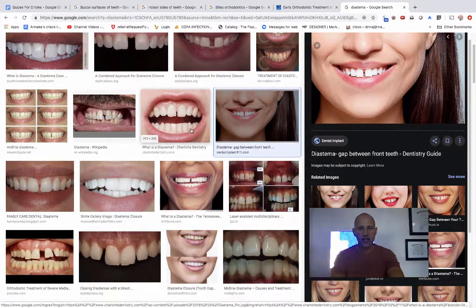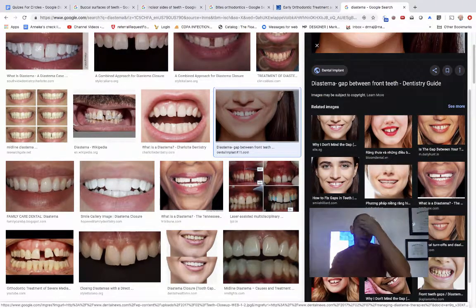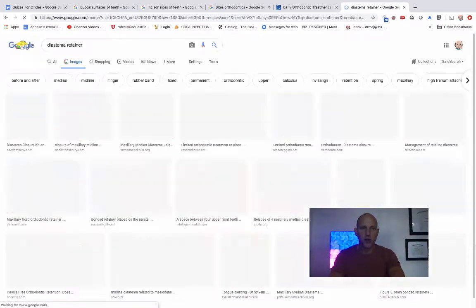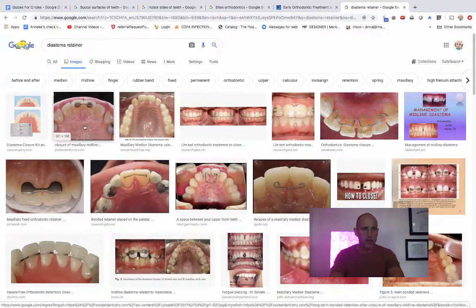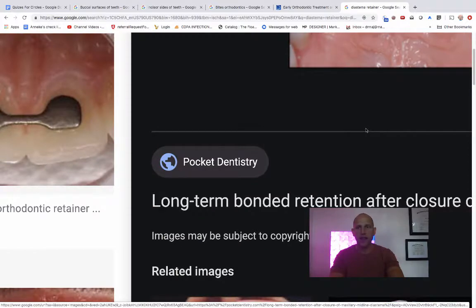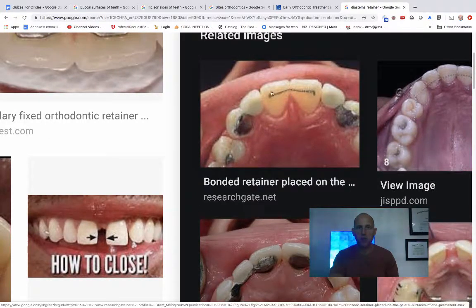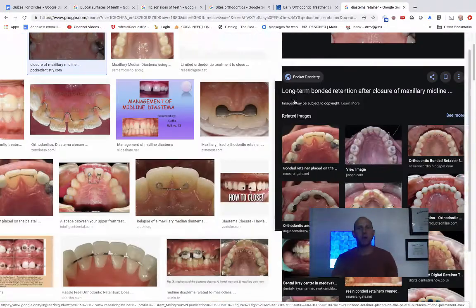So you can see here, here's a bunch of famous people that have diastemas. But let me show you the retainer here. So typically what we do for a diastema is when they are done with treatment, you can see it right here, we put a little glued-in retainer behind their two front teeth. That's almost standard, mandatory when you have a diastema.